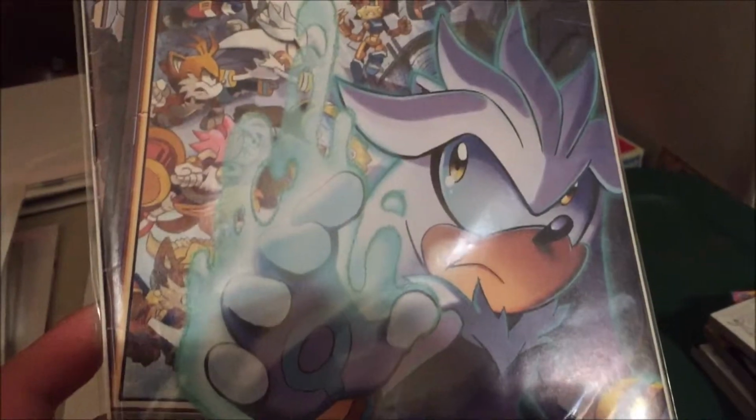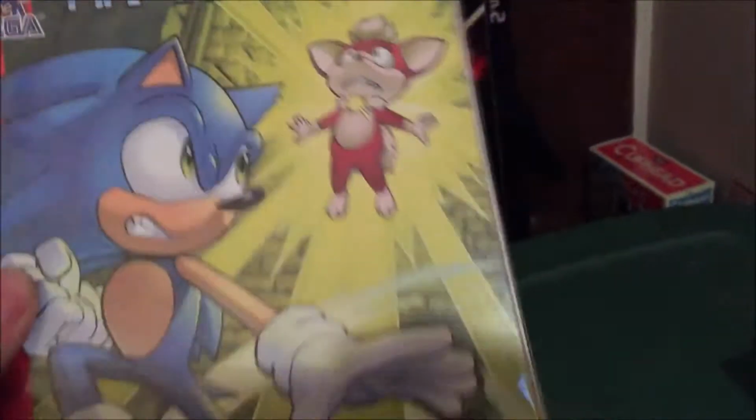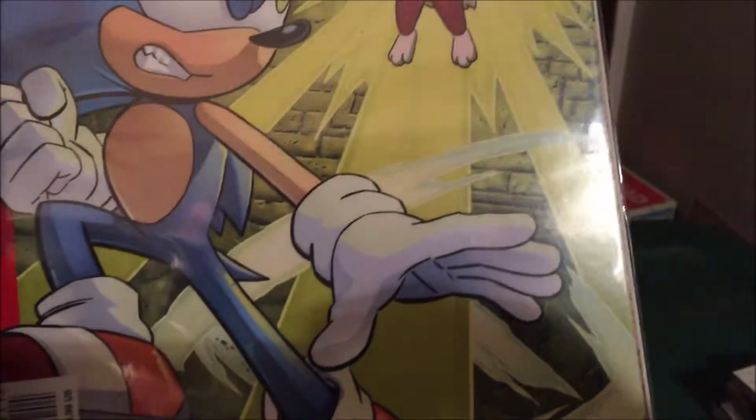Here's 235. This looked pretty cool, so I bought it. I actually read that one. That one's actually really good. Then this one was a Sonic Unleashed one, so I just picked that one up too. I knew it was Unleashed because Chip was in it. I don't know what goes on in that comic. I want to get the Werehog one.